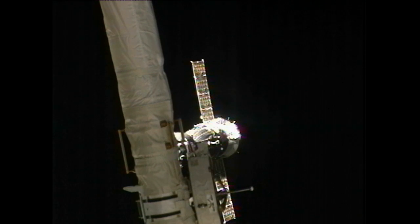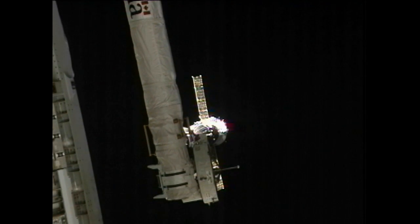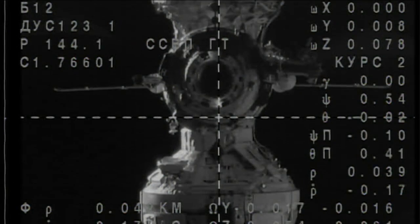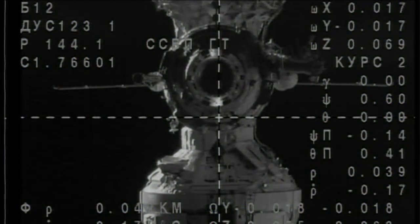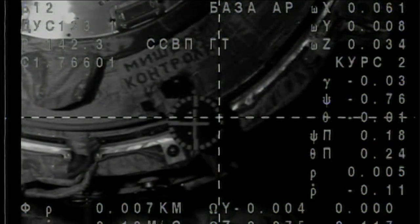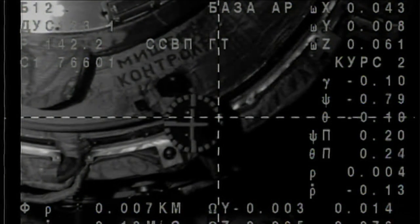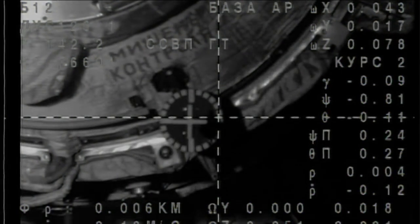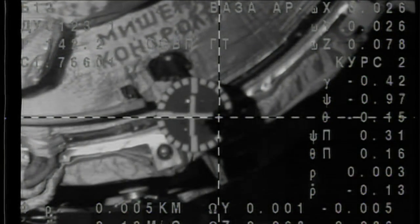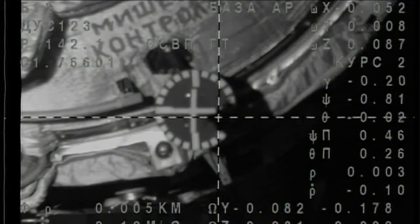40 meters. Copy. Our VKA. Right here in the middle. We are now in night. The target is nearly at the very center. Range 4, speed 0.13. Just a few meters now in between the Soyuz and the International Space Station, standing by for contact and capture. Copy.